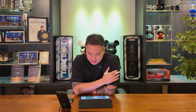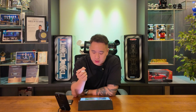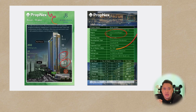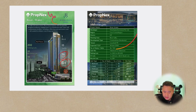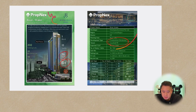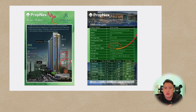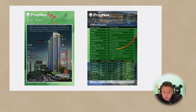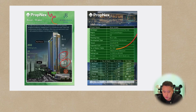If you have any questions with regards to this analysis or any property related matters, feel free to contact me below. So coming back to the preliminary info that we have on hand today, this is a CCR property located in District 9. Planning area, like we see here, is River Valley, and this is a residential condominium, 99 years lease. Expected TOP for this development is somewhere around June 30th, 2030. So 36 stories with 524 units of 1 bedroom all the way to 4 bedrooms.